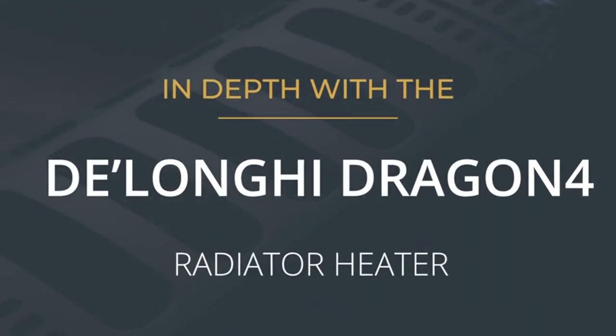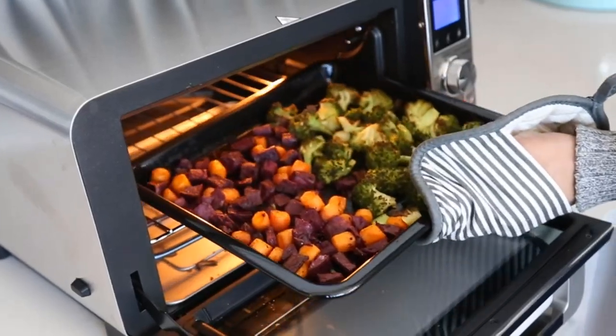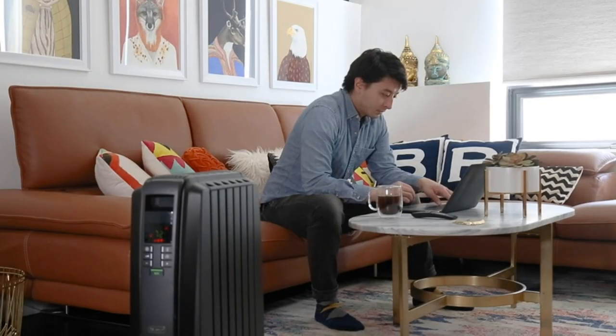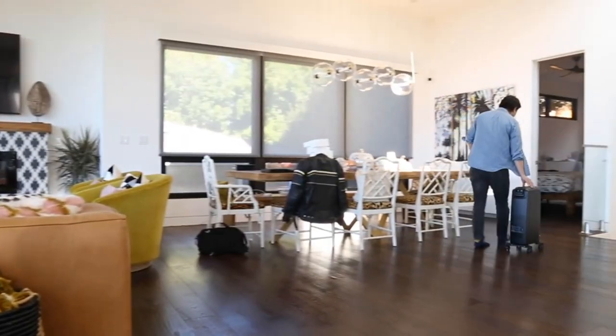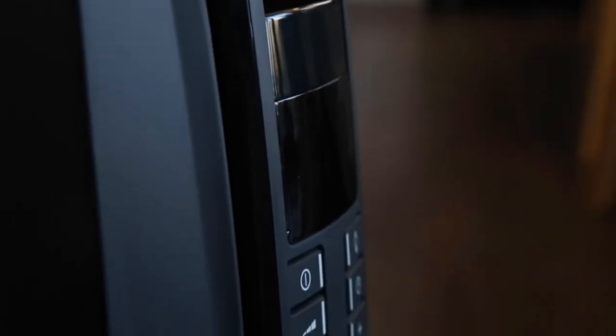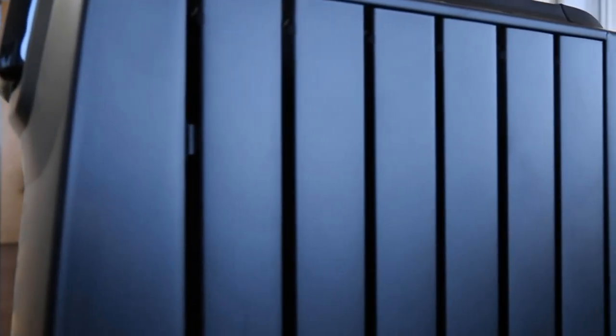Product Name. Delonghi TRD40615E Full Room Radiant Heater. Save energy, heat only the room you're in. By heating only the room you're in versus your entire home, you'll save energy. Digital control panel with LED display for easy selection includes all the available functions and 24-hour timer.